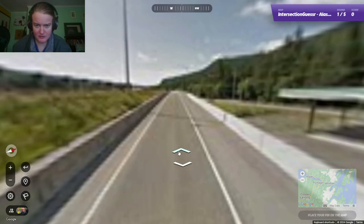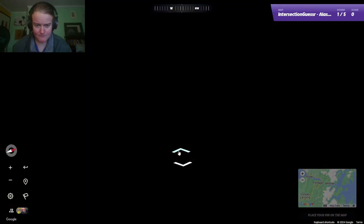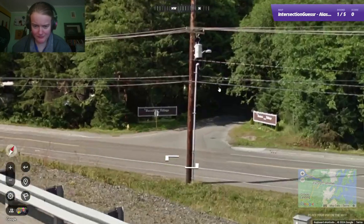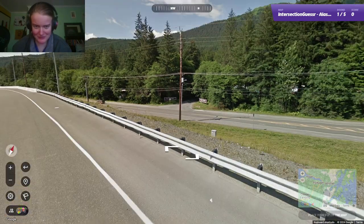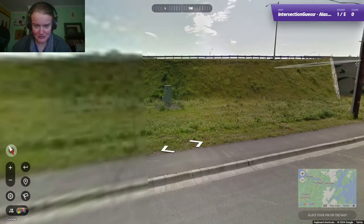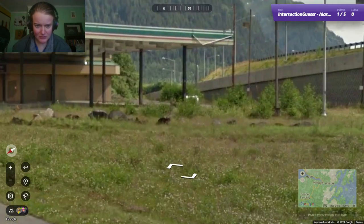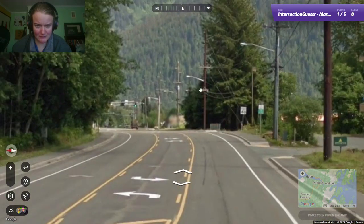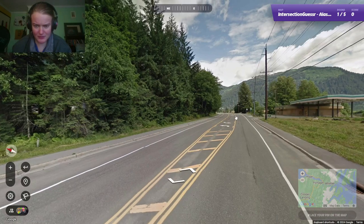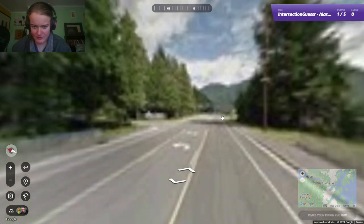Okay. Let's go up this road. Apologies for the movement. I'm using Australian internet, so this is the best that we have. Oh, really? We just went up all that way and you're gonna... No, it is fireweed, look. Yeah. Okay. Well, let's go this way then. See what we can see in this direction.